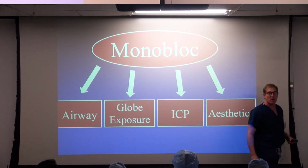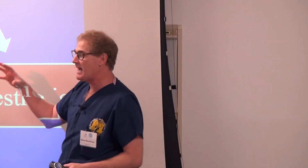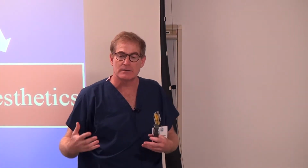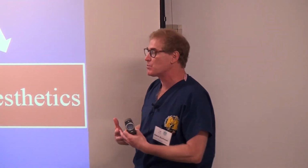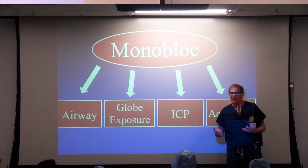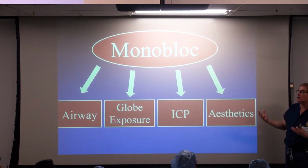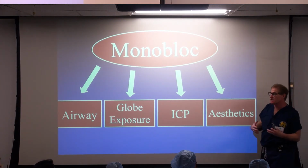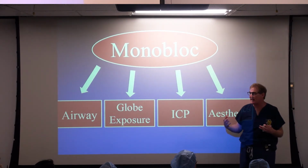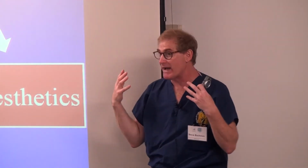Second is globe exposure. The globe is exposed because the orbit is too small for a normal eye and the periorbita. That is what exorbitism is. A lot of nomenclature problems, right? Proptosis means the eyes are out too far. Exophthalmos, I think, is really something more related to Graves' disease. So I don't like to call it that. Exorbitism is thought to be that you have a congenitally small orbit with a normal eye, and that's why they're sort of out there. So by increasing orbital volume, the globes will go back.